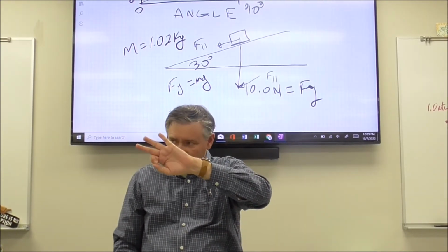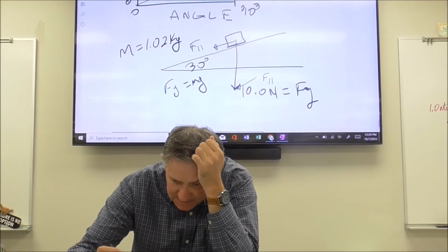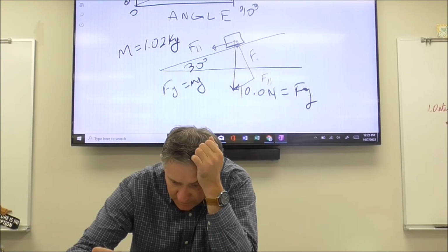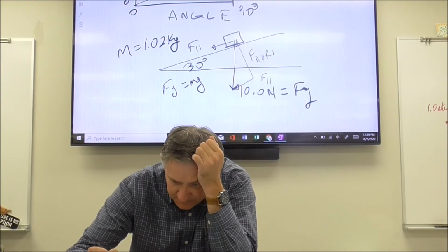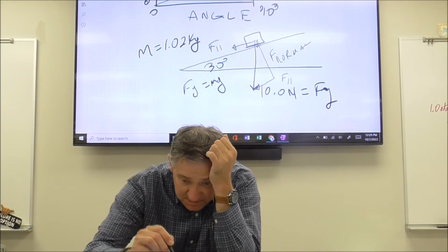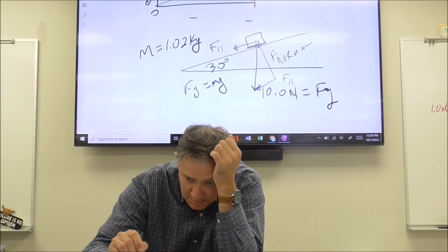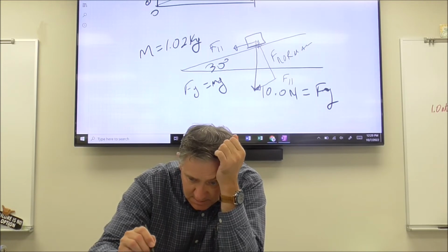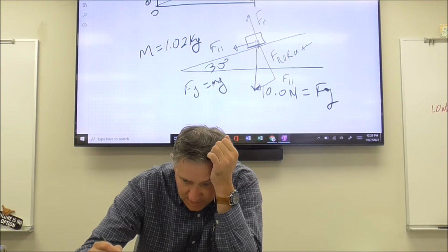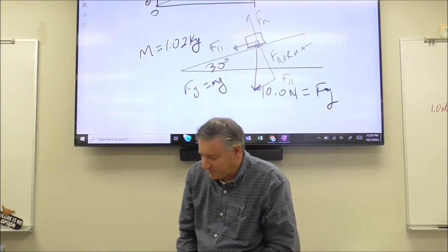Now the third one, I'm going to go ahead and draw that out right now, and that's going to be the normal force. Okay? And based upon a personal preference, you could also draw it like this. Okay? So here's your 2 ways that you can draw these vectors.